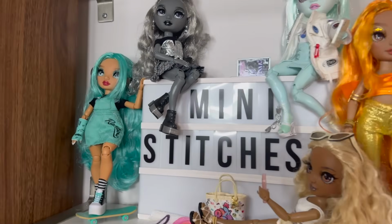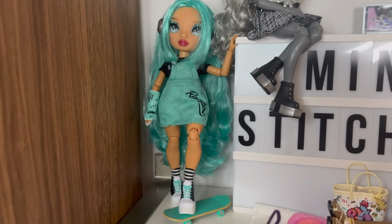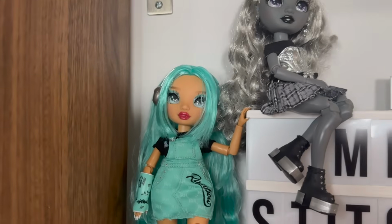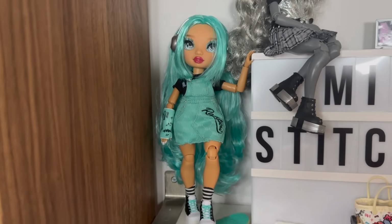Let's have a close-up look. We've got Blue Brooks here. So cute with her little skateboard. I love her little hime cut. I love her little cast. I literally bought her because of the cast. I just think she's a really cute doll.